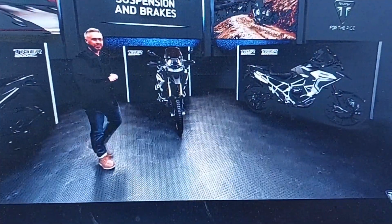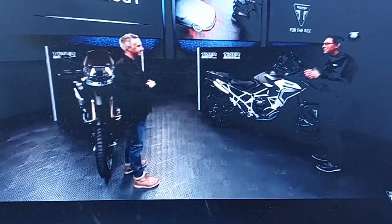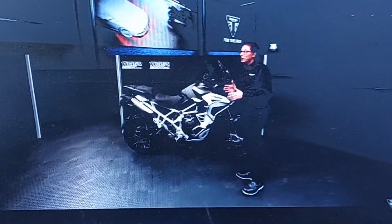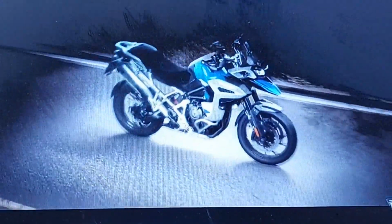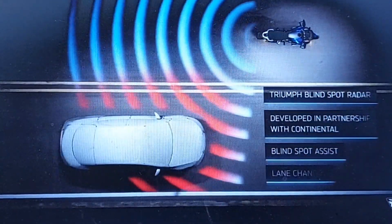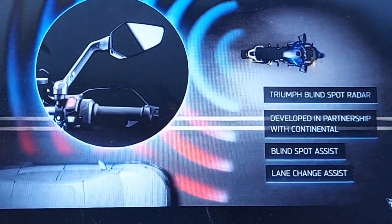All right, let's welcome Stuart back now to tell us about the technology. Okay, well, Matt, we've got new technology on the GT Explorer and Rally Explorer with our all-new blind spot radar system, which we developed in partnership with Continental. Now, this rear-facing radar lets the rider know when another vehicle is in their blind spot and also gives a more prominent warning if the rider indicates to change lane and there's a vehicle approaching.